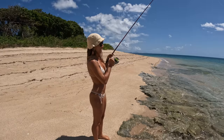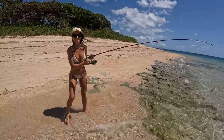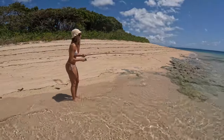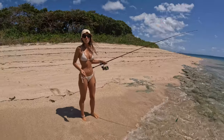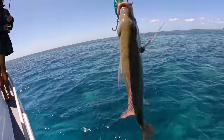Woohoo, fish on. What is it? I don't know. Woohoo. I think it's one of these little emperors. Oh, yeah. It's a nice size one. Yeah. No! Oh! Catch and release. Thanks for the fun. He was probably big enough to eat as well. Looked like a thumbprint emperor. Very similar to the one we caught yesterday.